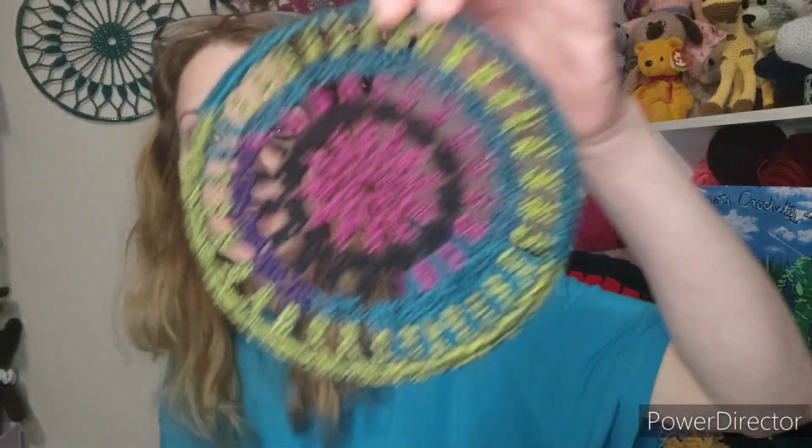But here's the one that I did, and like I said, I used that Cozy Toes, and I used a 2.75 millimeter hook, and this color is called Stormy Summer. I can't remember. My mind is not working today, guys.